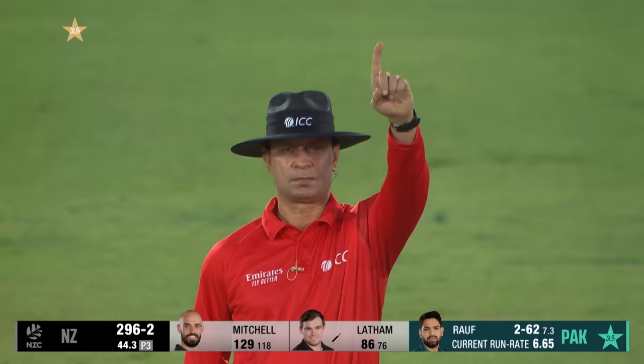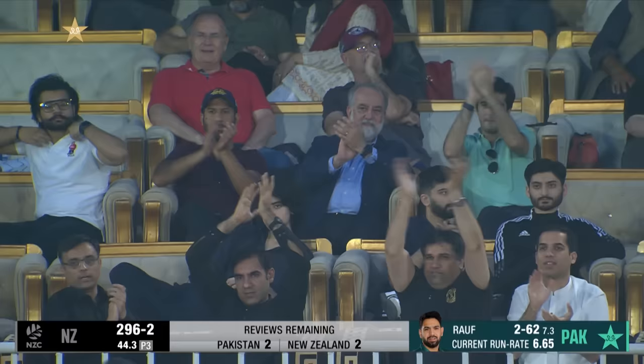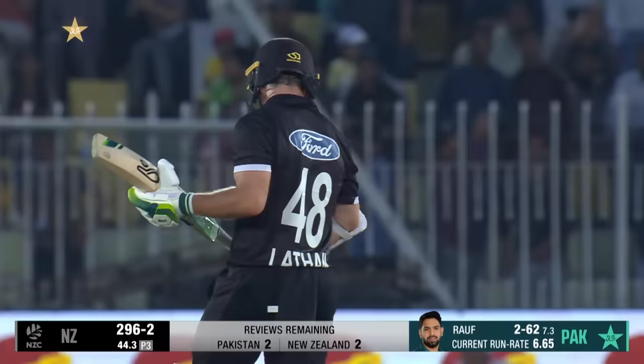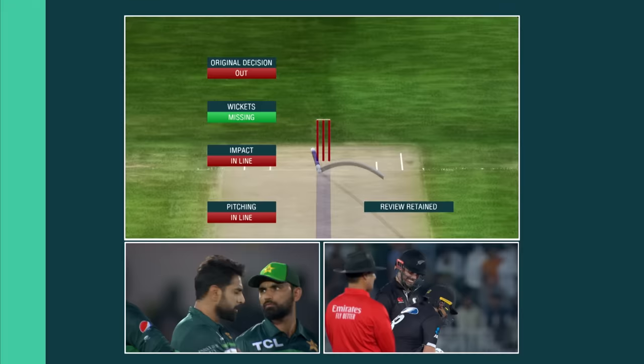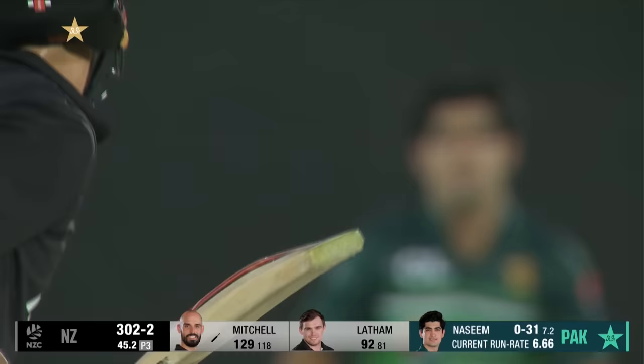Haris Rauf, so often as he does, picks up a wicket at the back end. They have reviewed it. Umpire's decision out. Pitching in line, impact in line. Wickets missing. Can you go back on field, please? Rashid, I recommend you to change your original out decision. You're on screen. Make a signal, please.